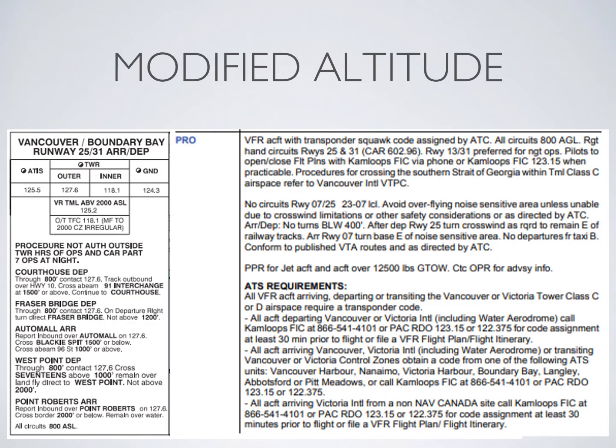Now let's talk about modified circuit altitudes from the standard, which would be 1,000 feet above the aerodrome elevation. Some airports have a modified night circuit where the circuit is higher than it would be during the daytime. But another example I'm going to show you right now is Boundary Bay. Now I could probably do an entire video on Boundary Bay. Don't go there unless you really know the procedures well. But it specifically has a circuit that is done at 800 feet AGL with all the turns being done above 400 feet. So it makes it interesting.